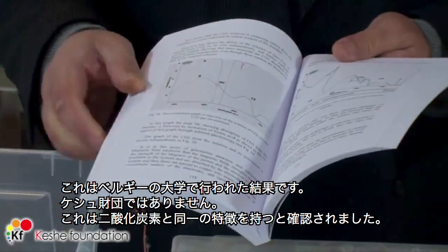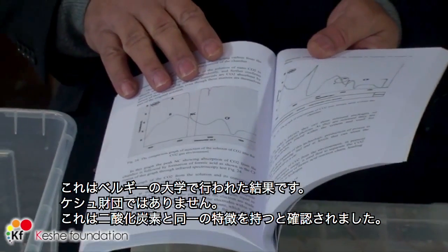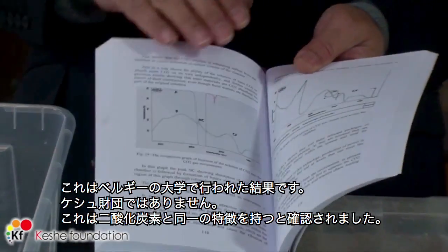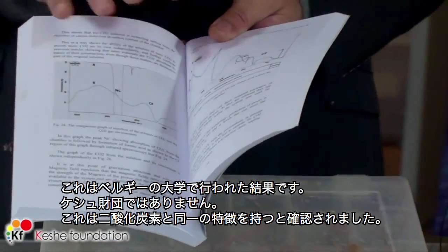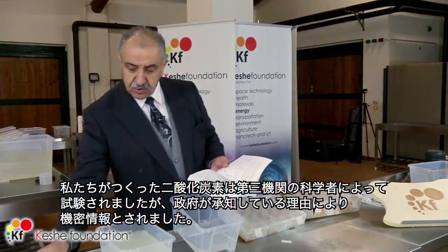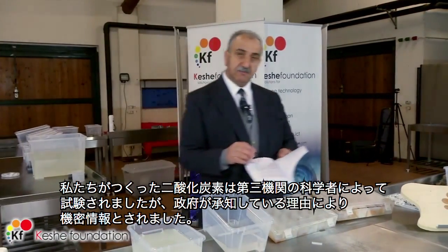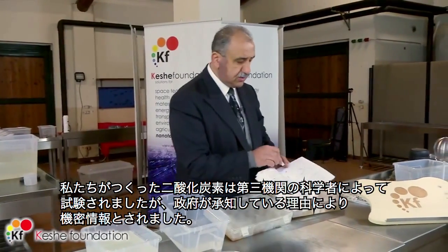This is the Raman spectroscopy and infrared spectroscopy done by the University of Ghent in Belgium, not by us. And it confirms the fingerprint of CO2 characteristics. So what we show you as CO2 has been tested independently by scientists, but has been classified because of reasons known to the government.